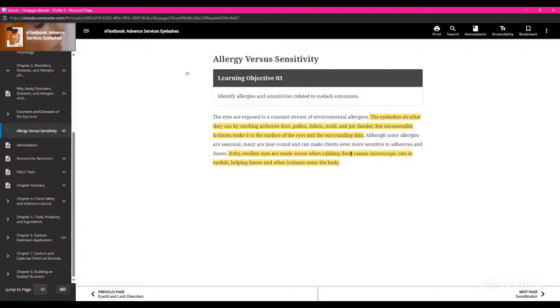Ultimately, we want to make sure we do not spread bacteria. We do not harm the eye. If it's a fume that irritates them, our job is to find a solution. There has to be another ingredient that's less irritable. We have to find something that's less itchy. All right. And so that begins to become our mission as lash specialists. How can I still continue and give them what they want, but make it less irritating to the client?